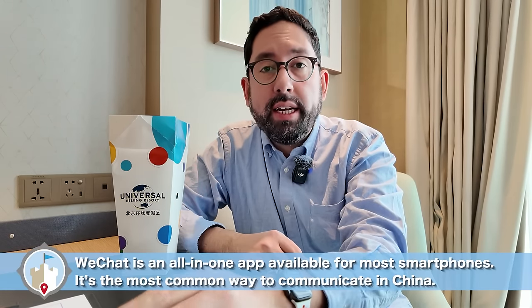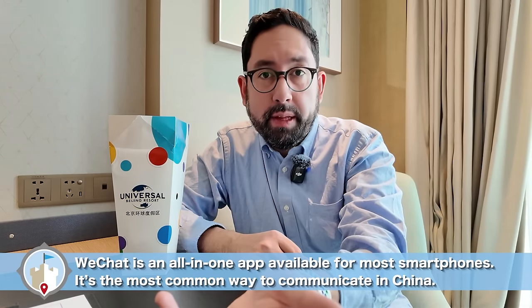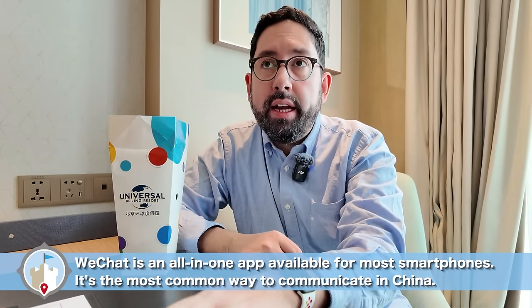In addition to Alipay, make sure you also get WeChat. It is a chat application here in China, and you may use that to communicate with other people here in China. And for us at the Hilton here, we actually used it to communicate with the concierge. They were able to let us know the status of the shuttles and stuff. So make sure you have that downloaded as well.